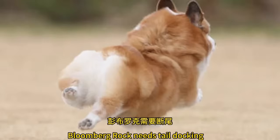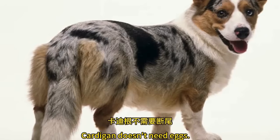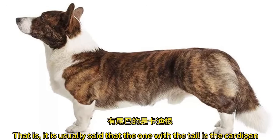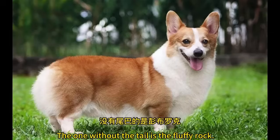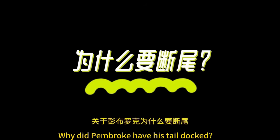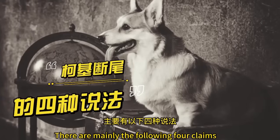The Pembroke needs tail docking. The Cardigan doesn't need it. That is, it is usually said that the one with the tail is the Cardigan, and the one without the tail is the Pembroke. Why did Pembroke have its tail docked? There are mainly the following four claims.